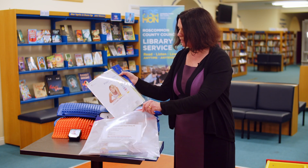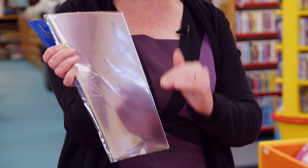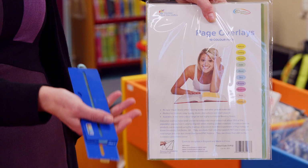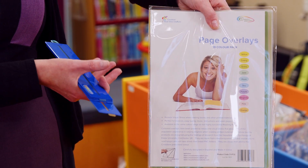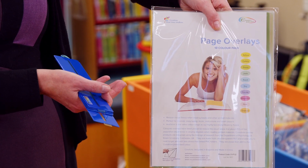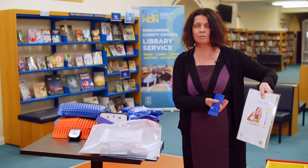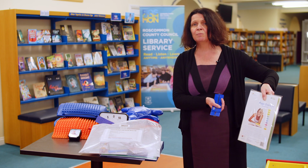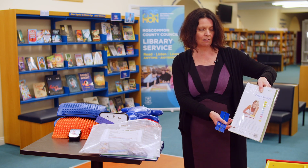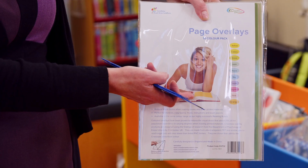We've got page overlays in different colors that we can put over the page to tone the colors down, and we get them in all of these different colors: yellow, jade, blues, and you've got a whole pack of colors so the young person can try these over the page they're reading and see what really works for them. Basically ask them, what do you find comfortable? Has the print stopped moving? Has it stopped kind of lifting from the page? And it's amazing the difference these coloured overlays can be for young people. You'll see that person there has it over her book.